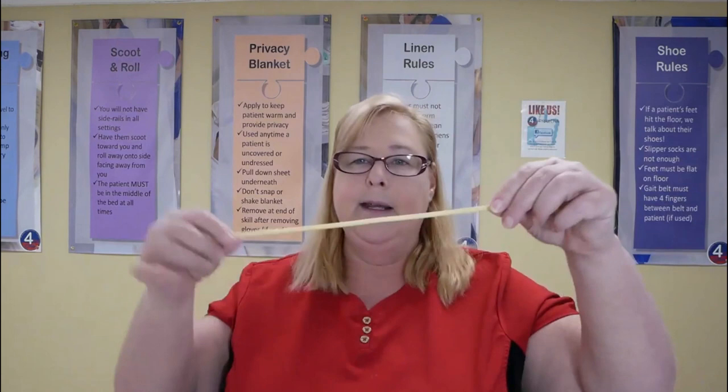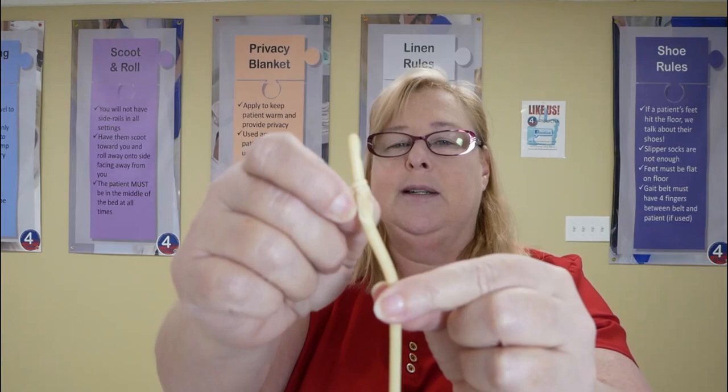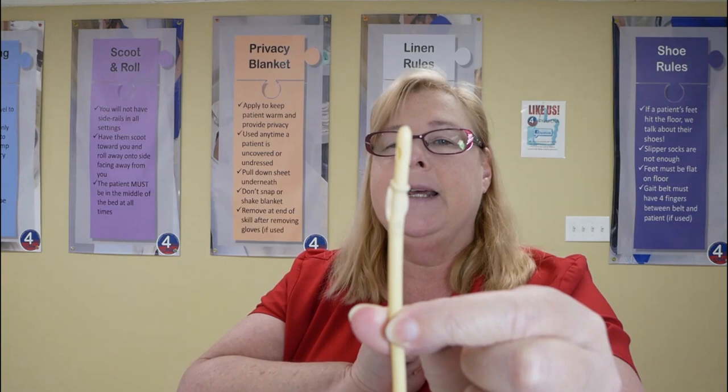This is what a catheter looks like. This is an actual catheter. And you can see here, this is a tube within a tube. You can't see the actual balloon. You can see just a little excess material there, but it's deflated so that we can put this in the patient. We need it deflated to put it in.